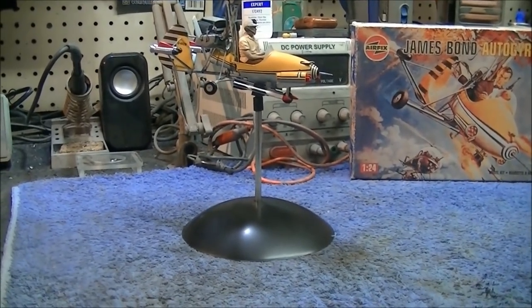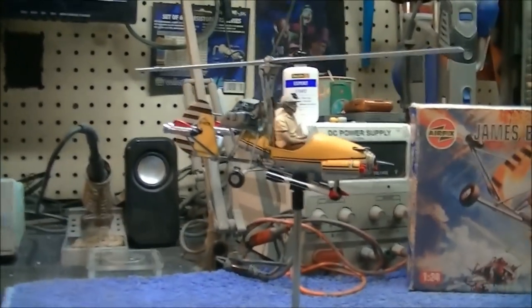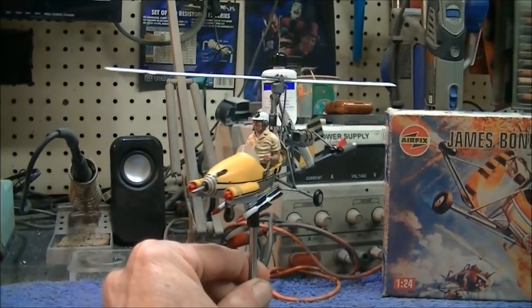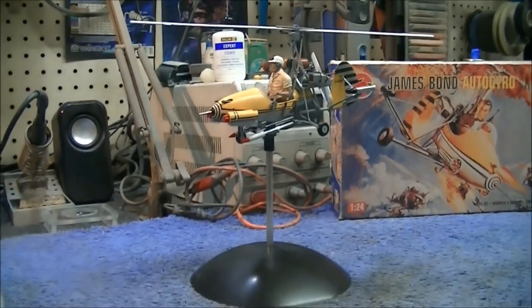I like to use these for mounting my little helicopter and airplane models, because it gets them off the ground, and it's got like a swiveling top on it, so you can pose the model in different angles and everything, and you can spin it around really easy to look at it and all that. So it looks a lot better flying and everything. And since we have the pilot figure in there, it actually looks like it could be flying, so that's really cool.